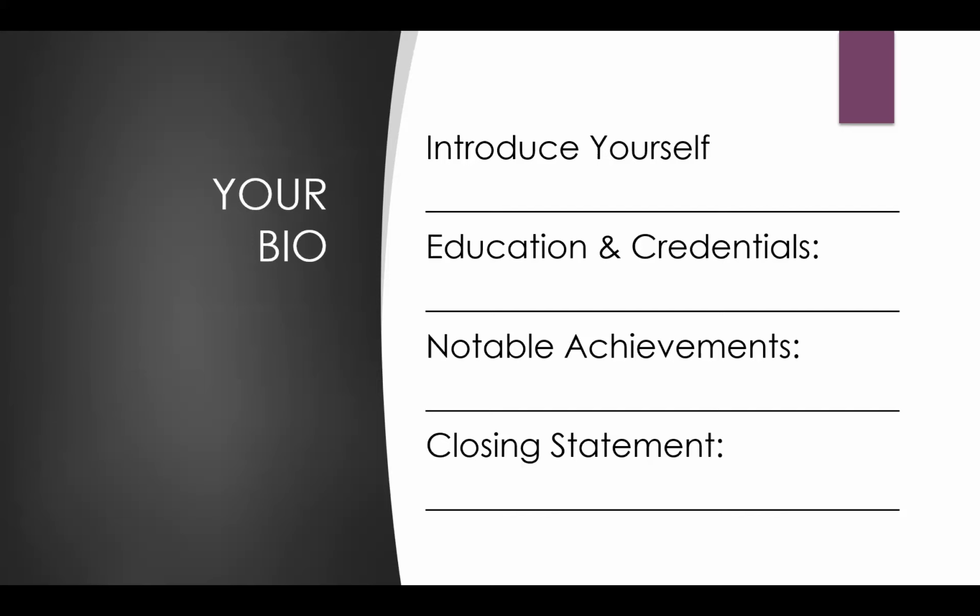And then you want to dive into your education and credentials if you have them. So basically your education, maybe include any names or degrees you may have earned, any additional certifications, anything that's really relevant. Now you don't want to add a bunch of credentials if they're not relevant, but if it's relevant to what you're doing now, then include that. And then you go into notable achievements. So anything that you've done to elevate you to where you are now, and then wrap up with a closing statement.